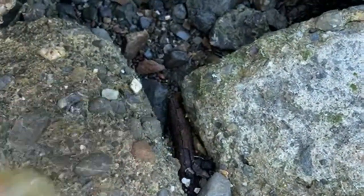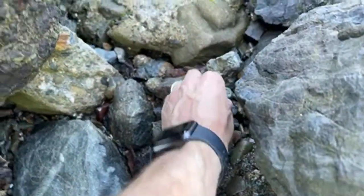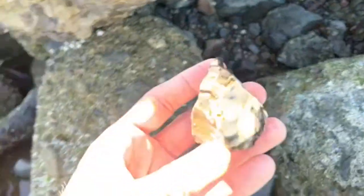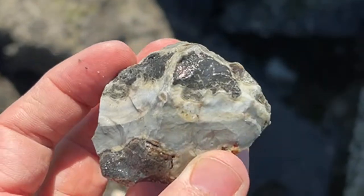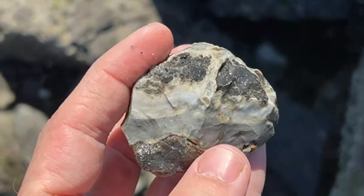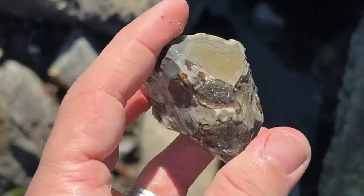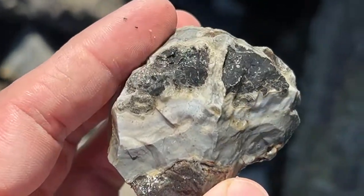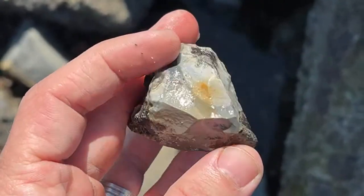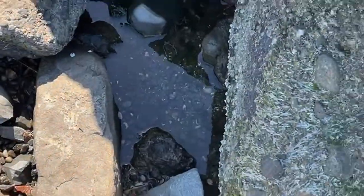More glass. There's a ton of glass on this beach. Whoa, hello. What is this one? Look at the bands. All right. It's not an agate. That is weird. It's a banded chert. That's a really interesting colored chert. I'll take it. Yeah, that's a fun one.